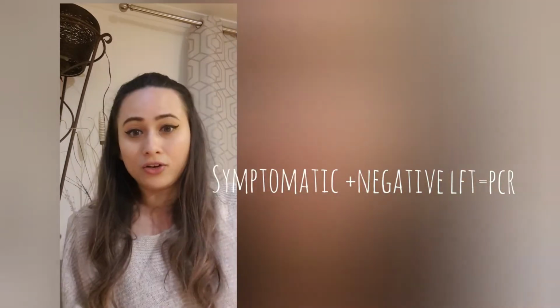I checked my lateral flow. I've been checking it, but it's always negative. And then when I had this fever, I checked it again, still negative. I got sent home. Because it's late at night, I couldn't book my PCR test then.